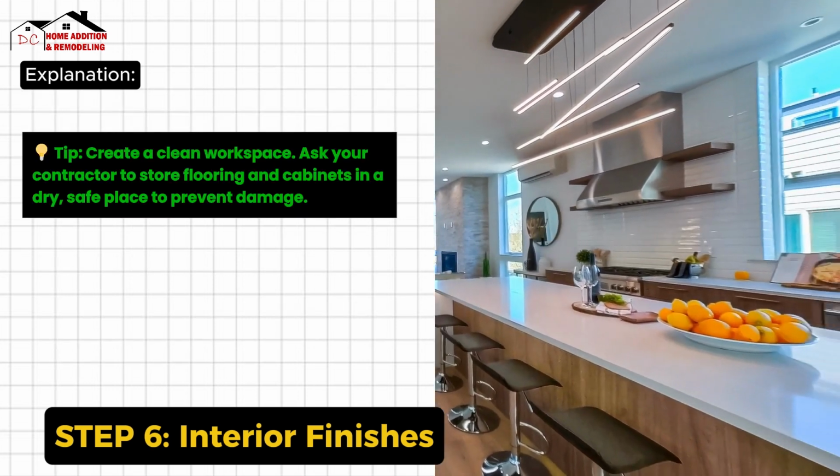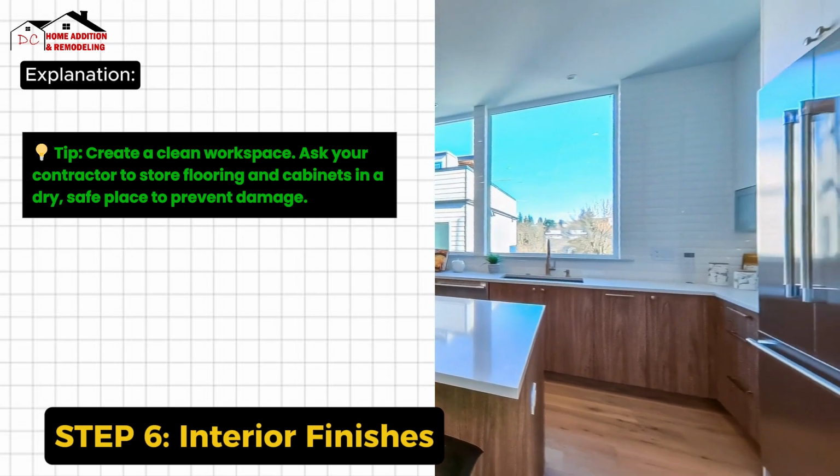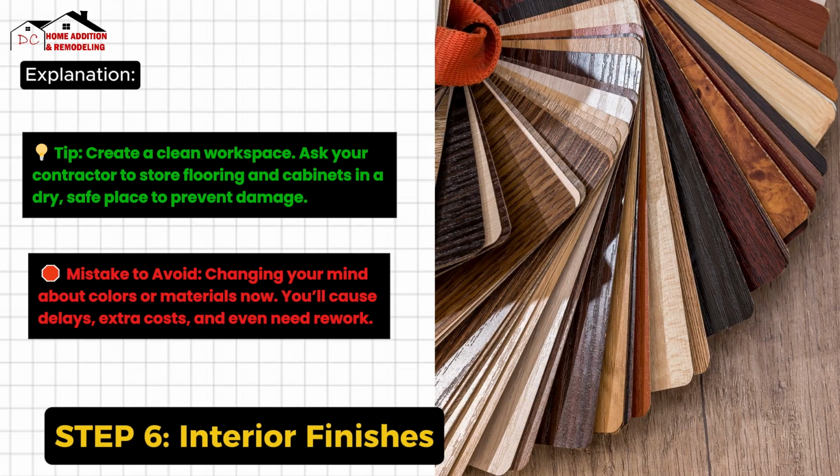Tip: create a clean workspace. Ask your contractor to store flooring and cabinets in a dry, safe place to prevent damage. Mistake to avoid: changing your mind about colors or materials now. You'll cause delays, extra costs, and even need rework.